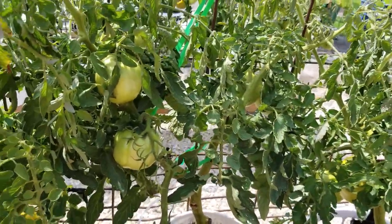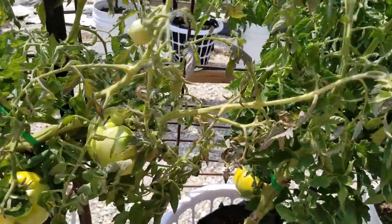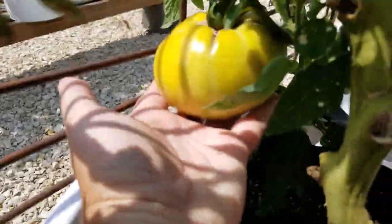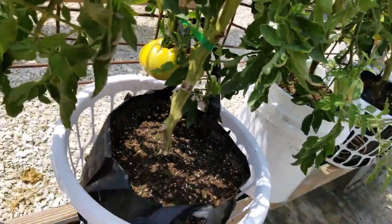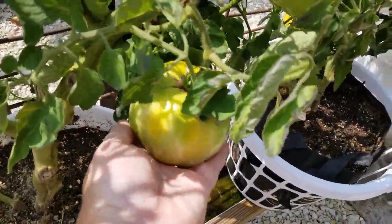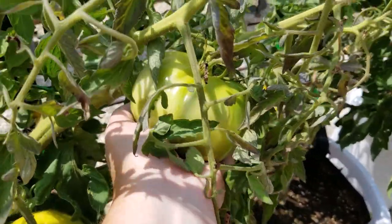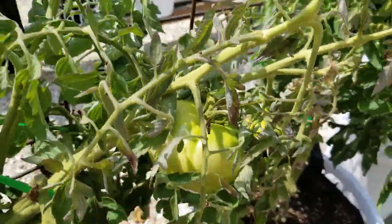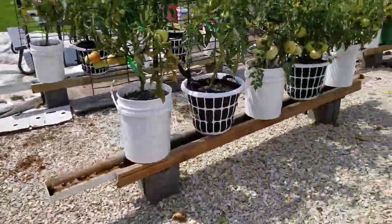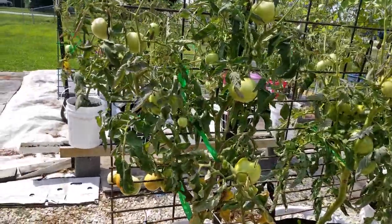I have picked lots of these, and there are lots left to go. See, this one's just starting to turn, and they're big, they're beautiful, they're perfect. They aren't splitting, they aren't damaged, they're low acid. They're just a win, baby. Dad's Sunset, big in my book. I'll probably plant the majority of those next year.